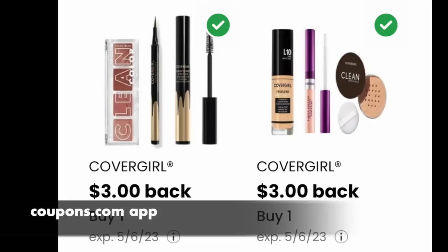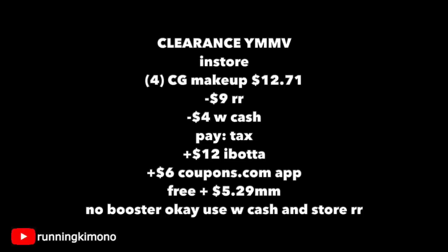So predicated on how much you can buy, I actually found 4. Clearances, again, your mileage may vary, what you can find in your store. What's happening here in Texas might be the same, but here in Maine might be completely different. Sorry, I'm picking on Maine again. But I found 4 cosmetics products for $12.71. And remember that for the $9 of register rewards that I had from Allergy and Olay, that's what I used. And then I also threw in $4 in Walgreens cash. I paid down the tax, got back $12 from IBOTTA and $6 from coupons.com, making this free plus a $5.29 moneymaker. And I did this without a booster, so yes, I can use my register rewards and Walgreens cash. It just makes a great little deal.